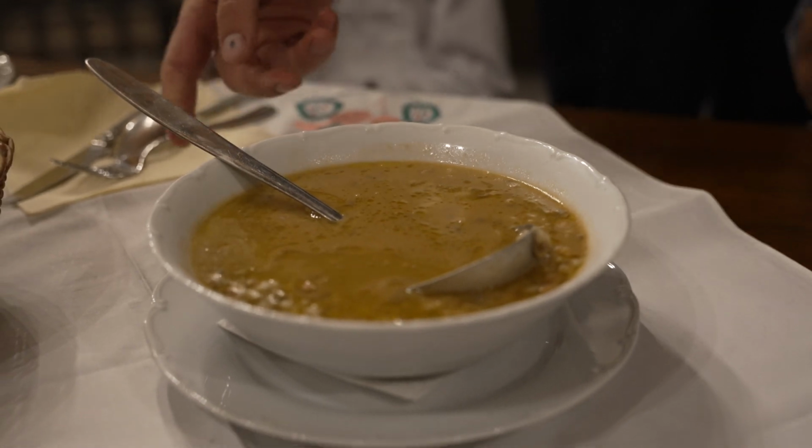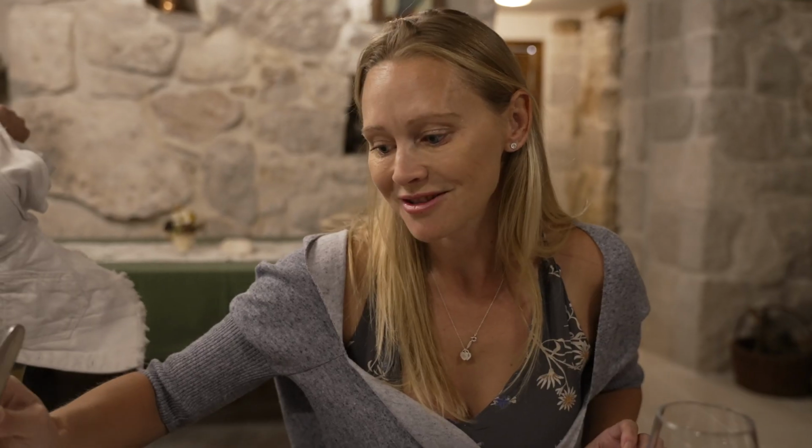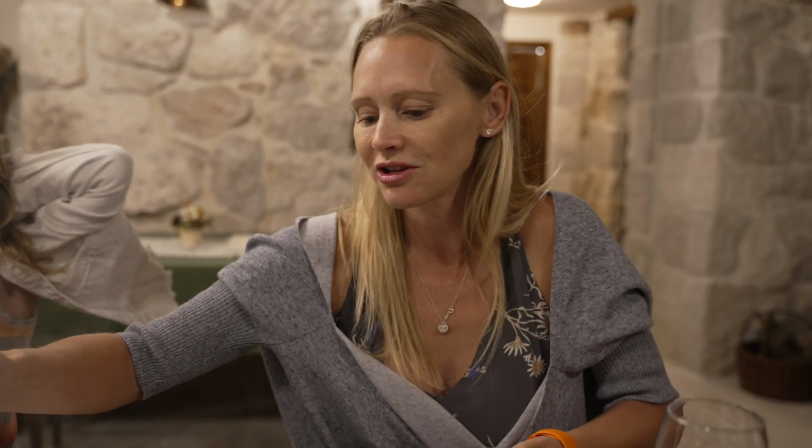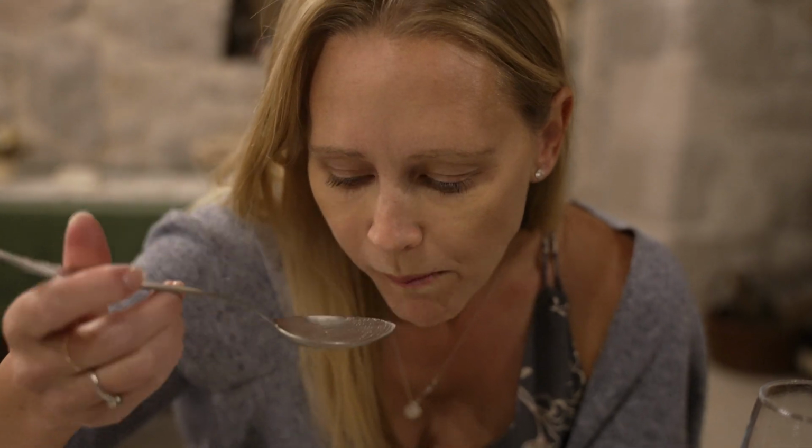This is traditional soup, awesome, made of beans, chickpeas, barley. This looks great, smells great. It is a traditional soup before the Peka meal. Can't wait to try it.